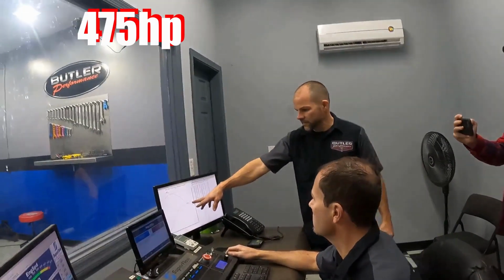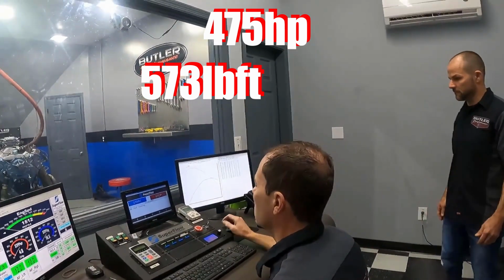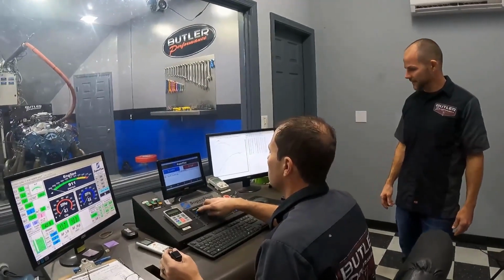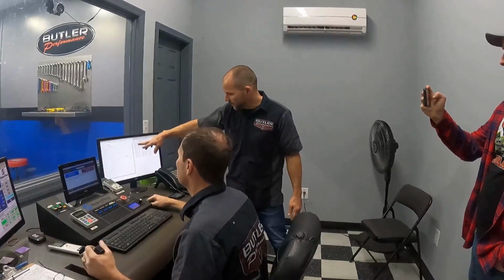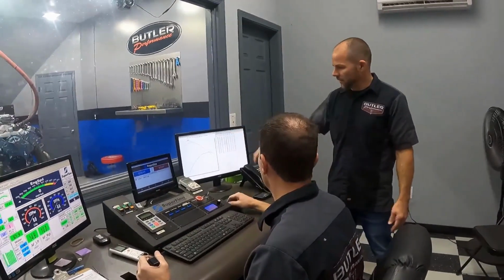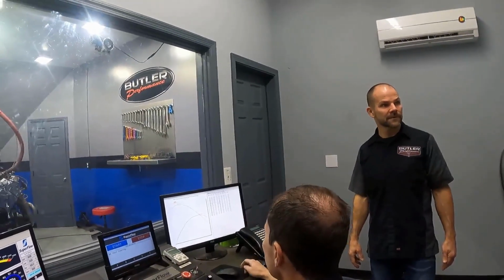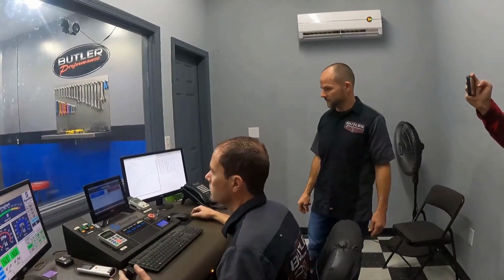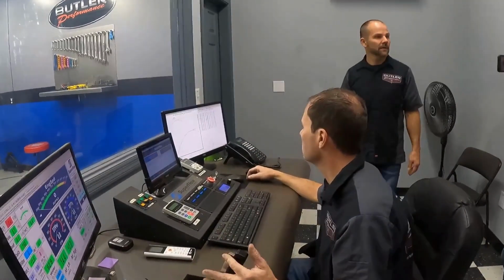Very consistent, 475 horsepower, 573 torque on that pull. It's making peak power at 5,100 RPM. So yeah, you can hang your hat on that. Very flat torque curve. When he started to pull at 3,100, it's already making 551 foot-pounds of torque. So, at the start of the pull, this thing just about makes more torque at idle than a small block. So that would tell us it's 500 plus foot-pounds at 2,500 RPM.